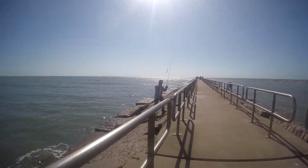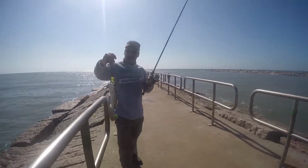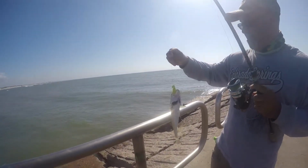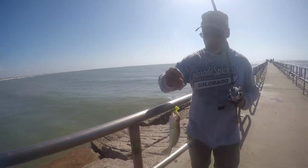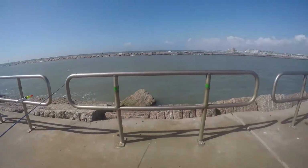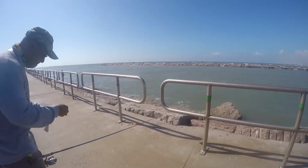Got him a little trout. It's like a trout to me. Speck or a sand trout? It's a sand trout. Look at that. There's no regulation on them, so it's up to you if you want to keep that little thing. Thanks a lot. Might be the only thing you catch today.